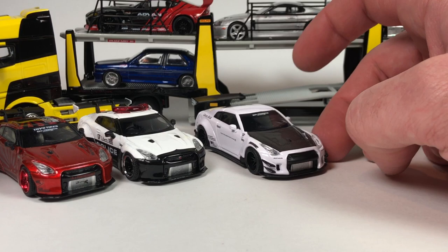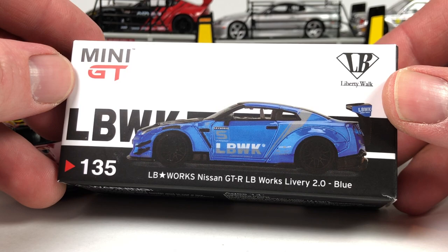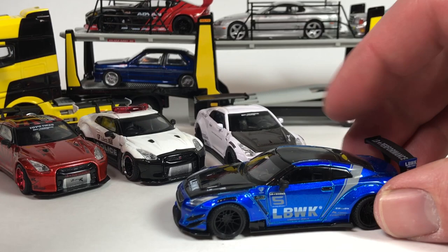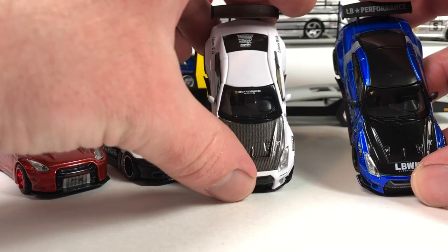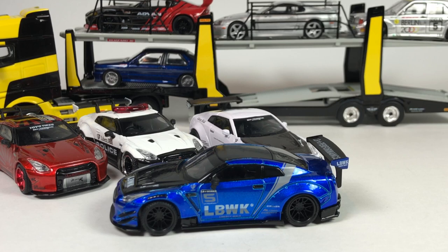This one's slightly different. Let's see what else we got. We keep going through the Liberty Walk ones. This next one is in blue. GTR LB Works Livery 2.0. Now, this one looks like it's going to be the same as the white one. Let's go ahead and open it up. And it appears to be so. It's got that same wing on the back, the same looking front end, same hood, all that stuff. So that's going to be the same as the white one. It looks nice and blue. Sorry, you can't really see that. There it is. It's a nice color blue. So again, we still only have two different variations of this tooling.